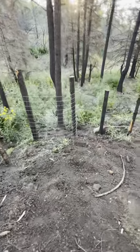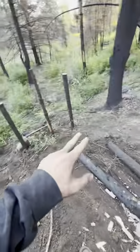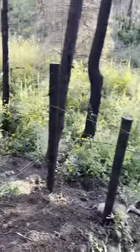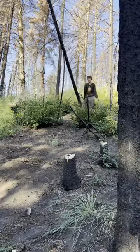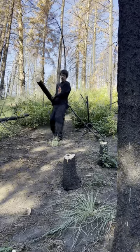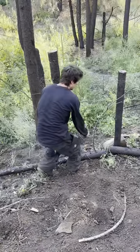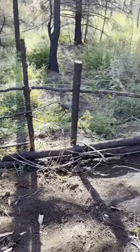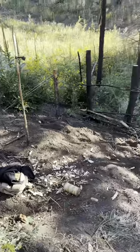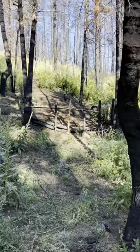Okay, well, it was a cool idea, but now that I'm thinking about it, I don't know if that will hold dirt. I might need to fill that all in with logs. Got them all connected with this little rope. Boom. All right, this is where I'm at right now. Let me know if you guys have any suggestions or tips for me. I'd love to hear any ideas you guys got.